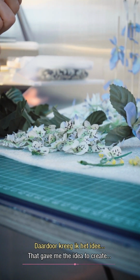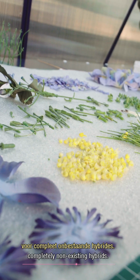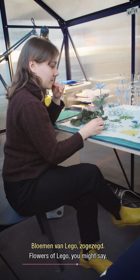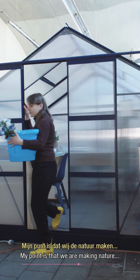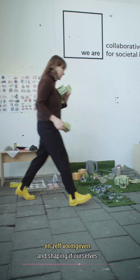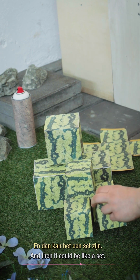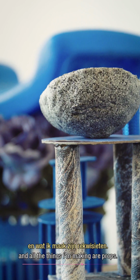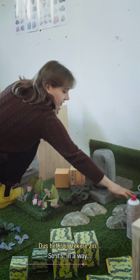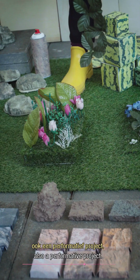And that gave me the idea to create completely non-existing hybrids. Flower as a Lego, you might say. My point is that we are making nature and shaping it ourselves, so I want to emphasize that. And then it could be like a set, it's a set design, and all the things I'm making are props. So it's in a way also a performative project.